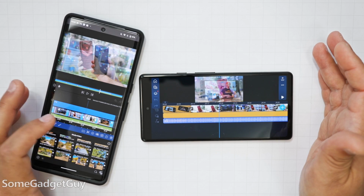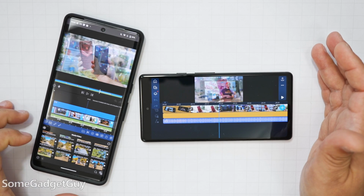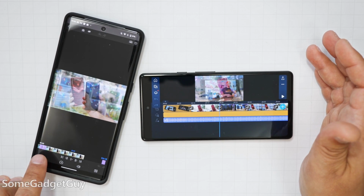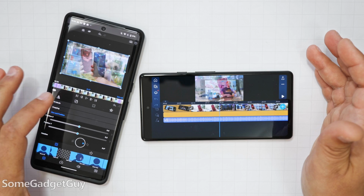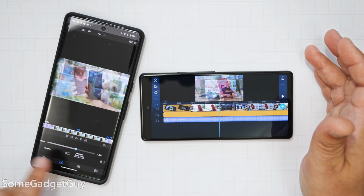The ability to control transitions is a little bit nicer on LumaFusion. How you can zoom in is a little nicer on LumaFusion. And the really practical stuff, like how you handle keyframes, how you can speed ramp. So for example, how you control the speed of the playback.